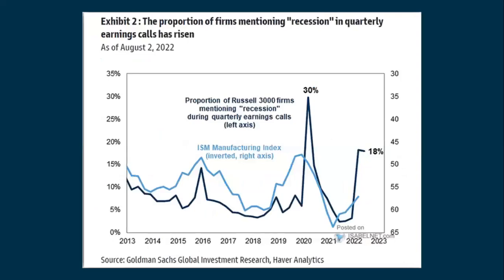Then this is the proportion of firms that are mentioning recession when they have a conference call after they release their earnings. It was up to 30% during the COVID plunge. It's dropped a little bit, but it's at 18% right now. So that's what these firms are saying. Regardless of what definition you want to use, these are what the people are saying when they release their earnings reports. And then down here, it's the ISM Manufacturing Index, where it's also showing a bit of an advance.